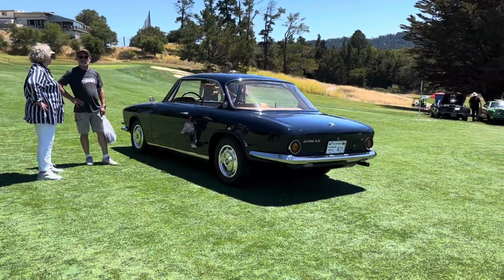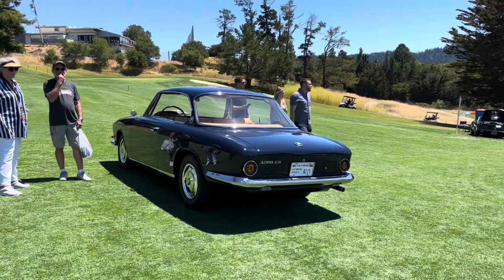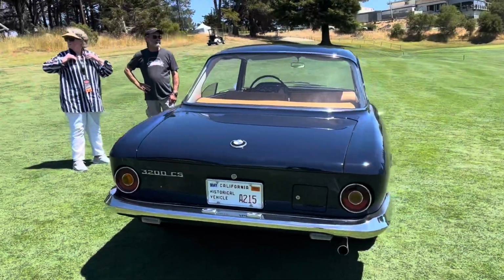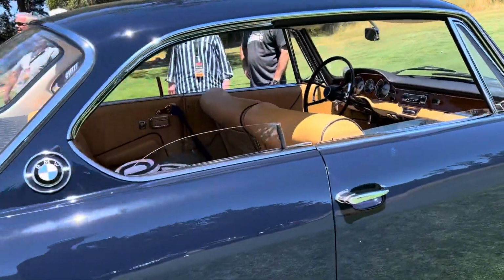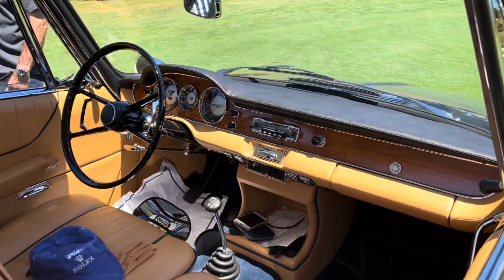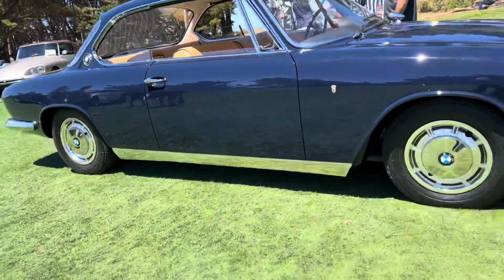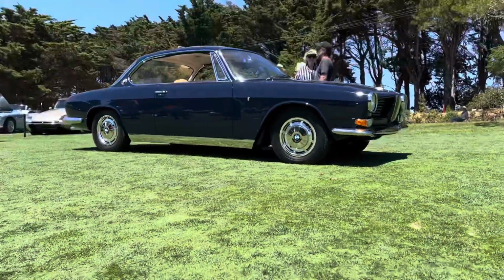But when's the last time you've seen a BMW 3200 CS? You haven't. Because out of all of the car shows and all of the cars that I see weekly, this is the first time I've ever seen one. It's got a handshaker there in the middle. Look at the coachwork on this. That's beautiful. One thing BMW has never, ever lacked is beautiful coachwork. That's a beautiful car right there.